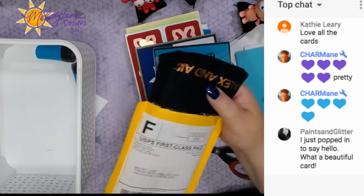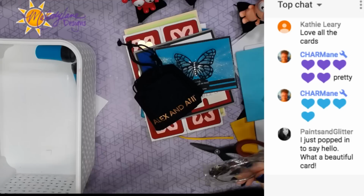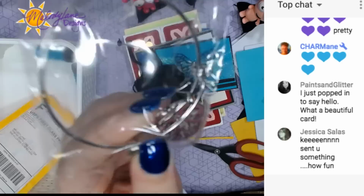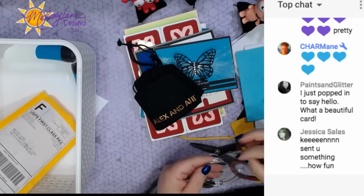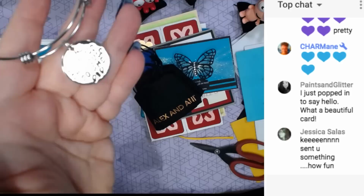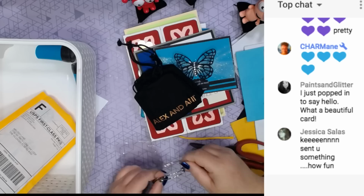These are Alex and Ani, the bracelets. She believed she could, so she did. You see that? I'll take it out. I don't remember which one you get for which one. I forgot. It's a new thing he does that is so nice. She believed she could, so she did. Isn't that nice?